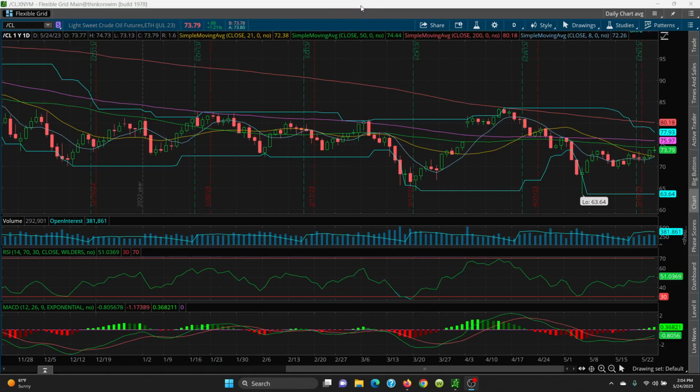All right, here we have the old crude. Okay, here is a daily chart. Now, I'm going to show you exactly why you trade the charts versus news or anything else. Last night the API report came in very bullish, a huge draw in crude oil, 6.68 million. Today on the EIA report, another huge draw of over 12 million.